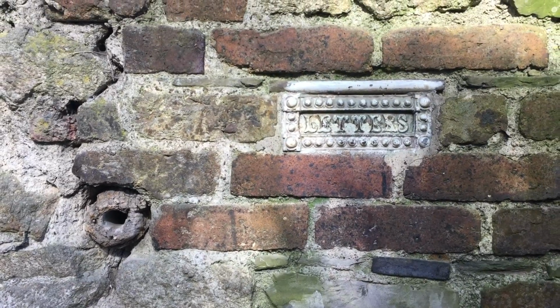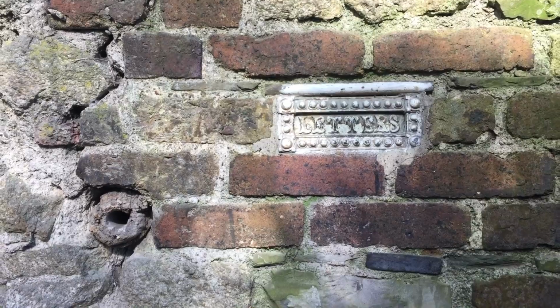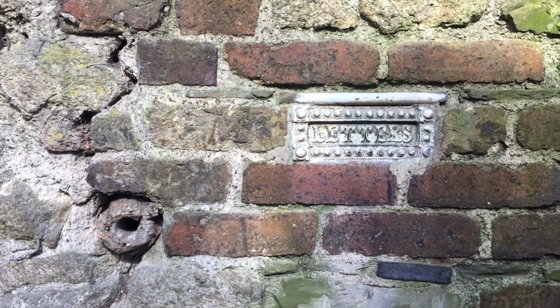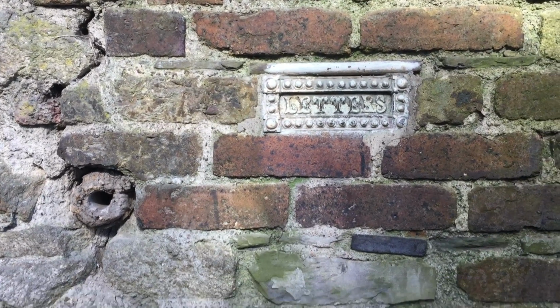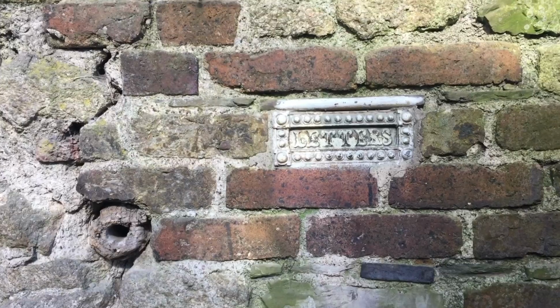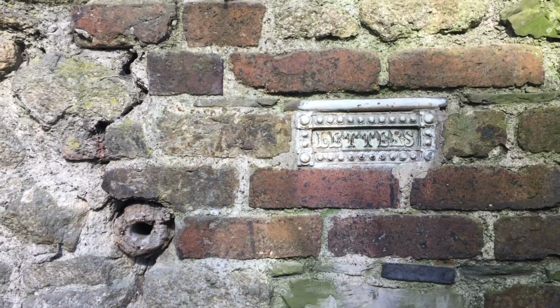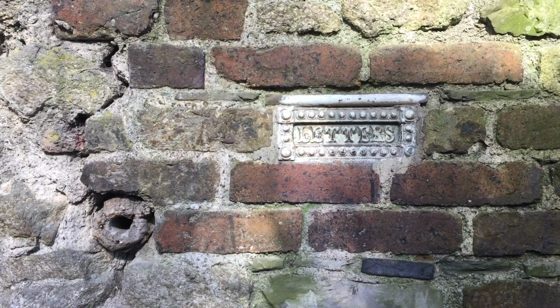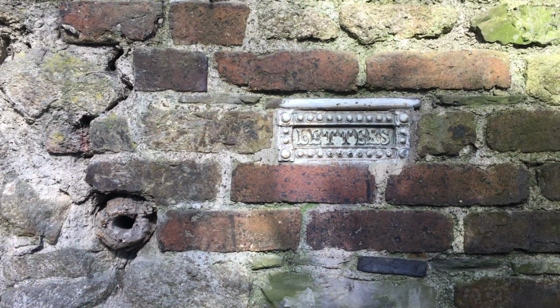This is one of my favourite little things. It's just this little letterbox in a wall here. Just this empty wall, and here's this little letterbox. So yeah, I love this little shot. And then when you get the light right, you get these patterns of light falling on it. The sun's going in now, so that's probably going to lose it. So I might just wait for a few more minutes and see if I can get a nice shot of it.